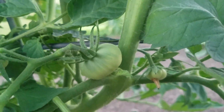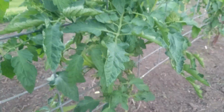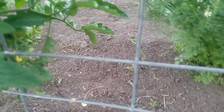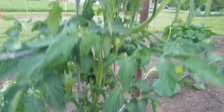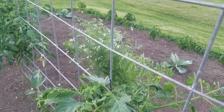They're pretty big tomatoes. They look like they're going to be Cherokee purple. Here's one. They're starting to grow some. And here's another Cherokee purple. Little tomatoes coming. Ooh, these bugs.